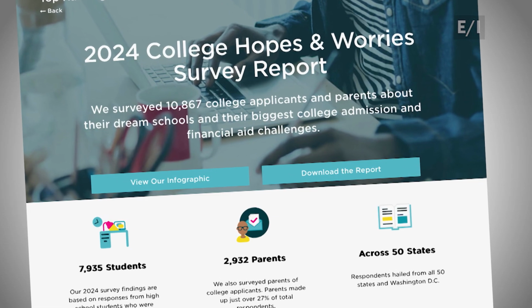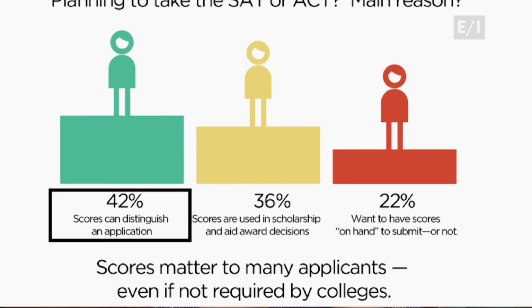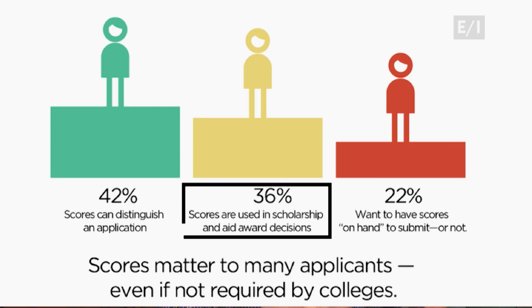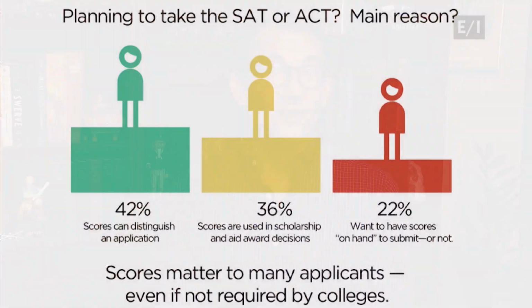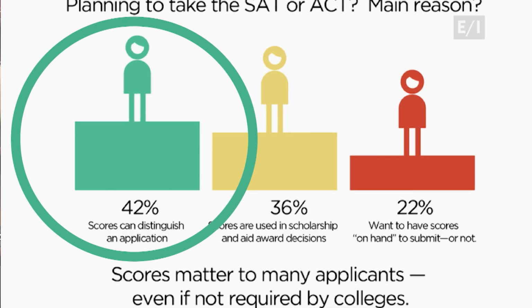Rob, the Princeton Review did a survey about the S.A.T. and A.C.T. One of the questions you asked was why students took the tests, right? Yes, we did. In the 2024 College Hopes and Worries survey, we found that 42% of the students that we surveyed chose the answer, scores can distinguish my application. 36% chose the answer, scores are considered in scholarship and aid decisions, and 22% chose to have test scores on hand if needed. So, of the three choices, which is the best answer? I tell all of my students it is to have those tests to distinguish yourself from other applicants applying to college in the same year.